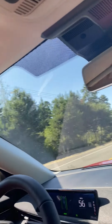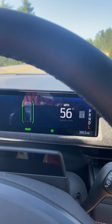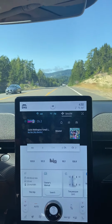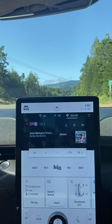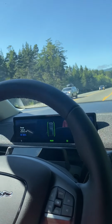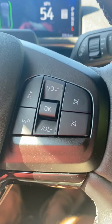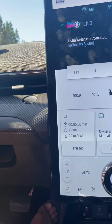The dash is very minimalistic, as you can see here. Not much there. Almost everything is on the big screen in front of you. Kind of feels a little bit like a Tesla with a small dash. Look at the gauges here in front of me. Pretty simple. Haven't figured out how to use anything yet.